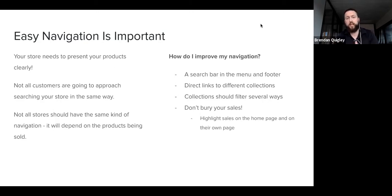I would also say direct links to different collections is really important. When I say collections, I mean categories. They're interchangeable. So if you have a Black Friday sale, don't hide it. Put it all in one collection, and then link to it from more than one place: on the page, in the menu, in your email, that kind of thing. So a lot of people can find it.